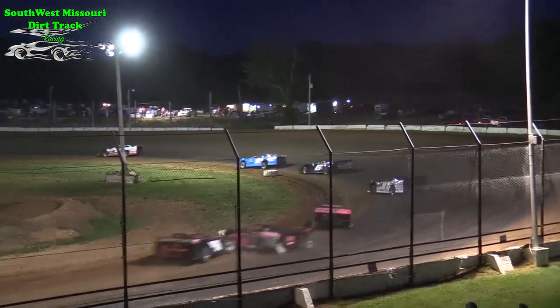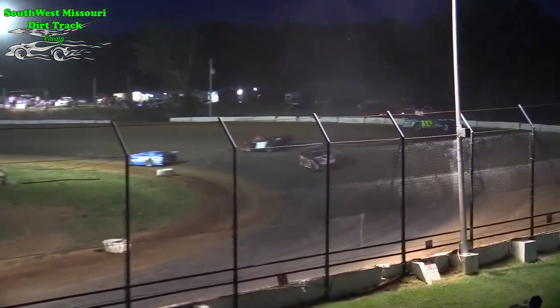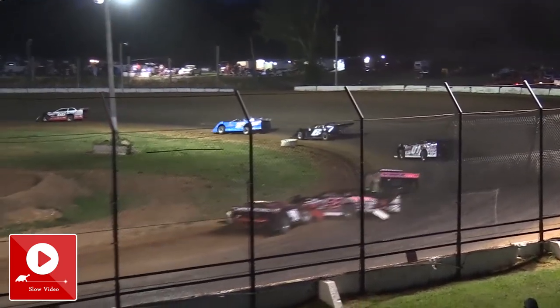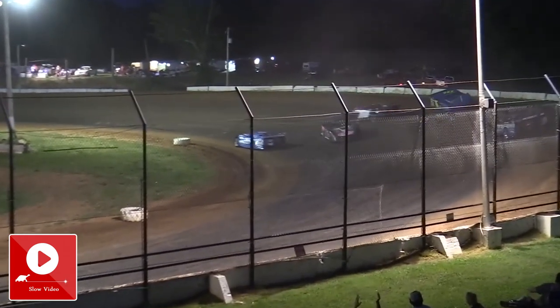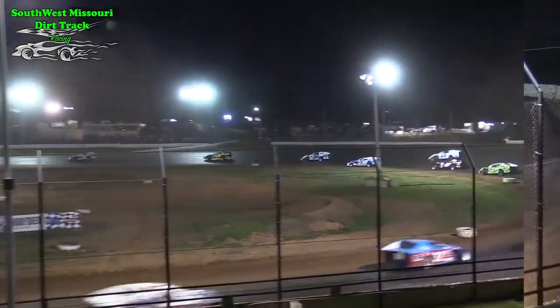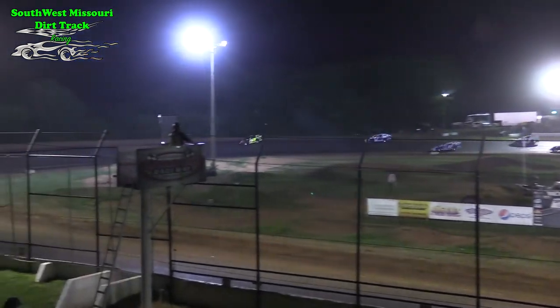One to go for the 66 of Ross. Edmondson solidly in the second spot. Off of turn number two, Derek Watson right there as well.